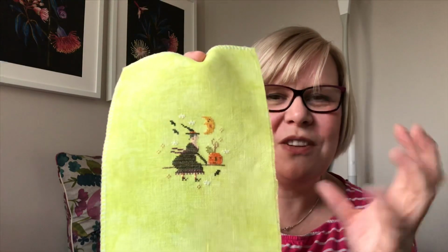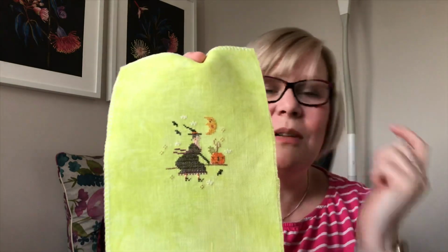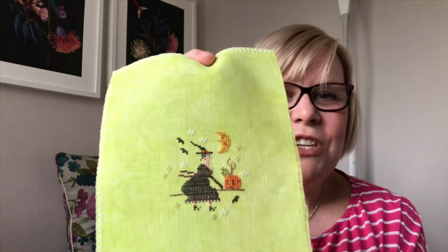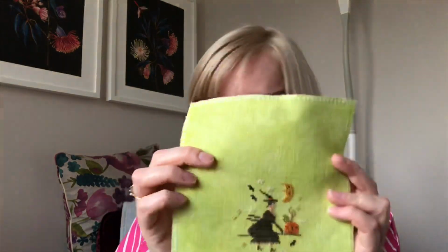sew on, but it's more of a 3D effect, and I won't do that until I finish it, I think, and I'm not sure how I'm going to finish it yet. But yeah, I love that. I did that in one day, and I just love how it turned out.